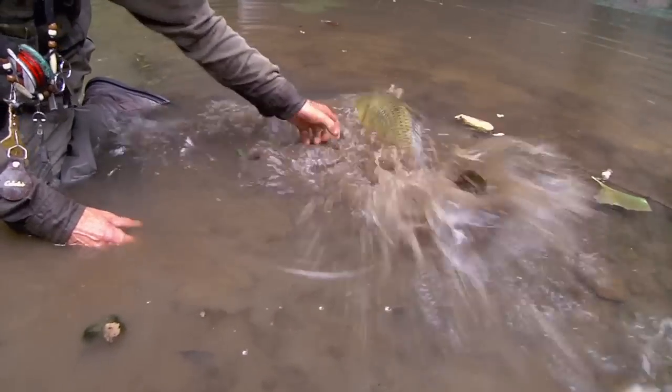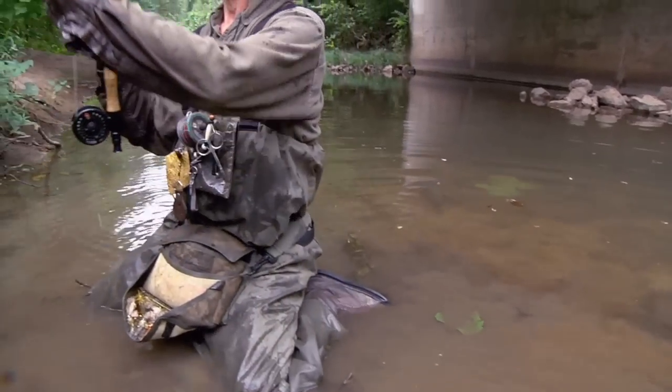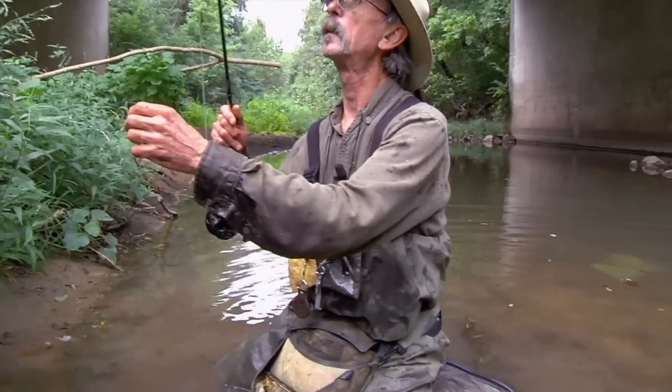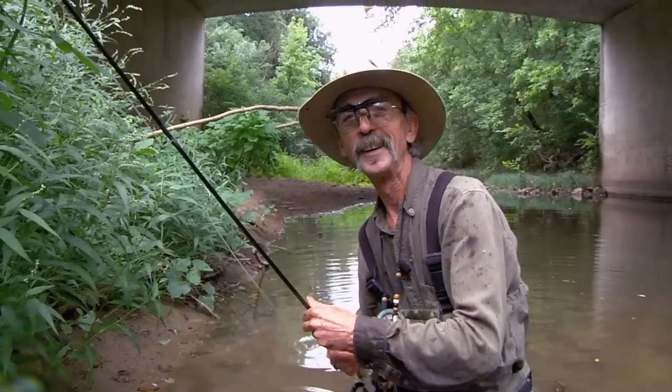That's probably about standard size. There'll be some that get quite a bit larger than that. We'll see more outside than anything else. Nothing like a bath. Nothing like a creek. But I love it.